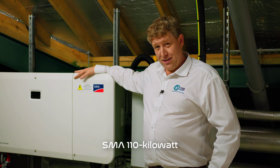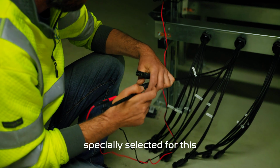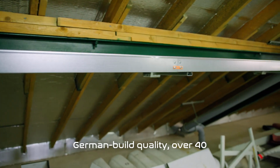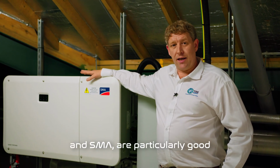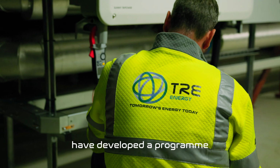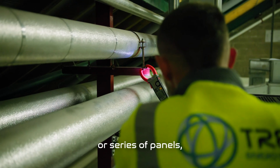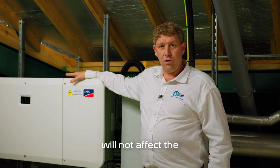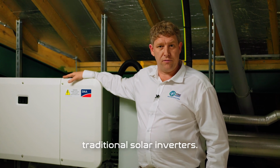Standing beside one of the SMA 110 kilowatt Tripower inverters, specially selected for this project because of the 20-year warranty, German build quality, and over 40 years in the business. SMA are particularly good with their technology and have developed a program called Shade Fix, which means that any panels or series of panels which happen to be in a shadow at various points of the day will not affect the rest of the array, as would be the case with traditional solar inverters.